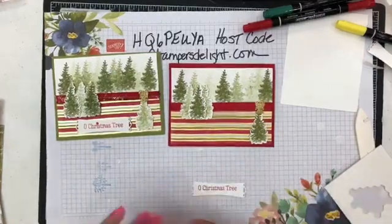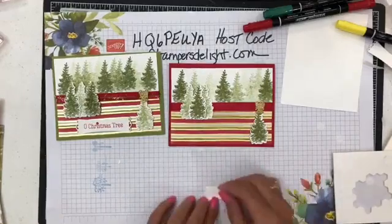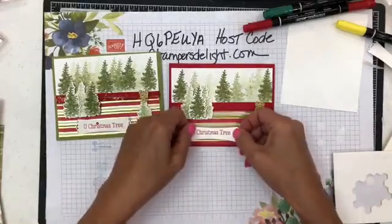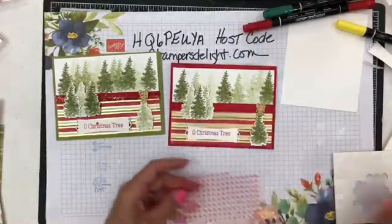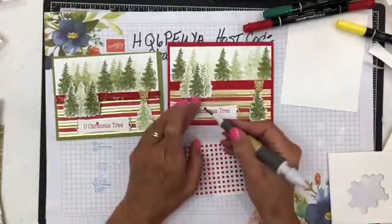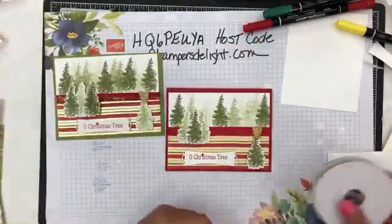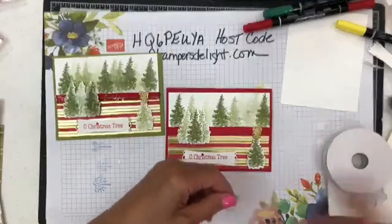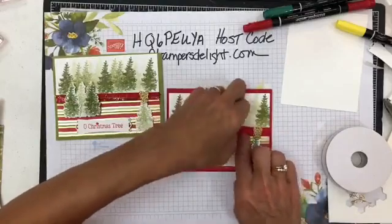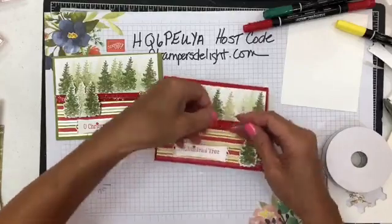Oh Christmas tree. Again, grab some dimensionals. Put that right there. And again with my red rhinestones, I just put the one right on top of the Christmas. Now, because I didn't put the tinsel there, how about we cut a little piece of tinsel and we bring it right through here and just tie it.